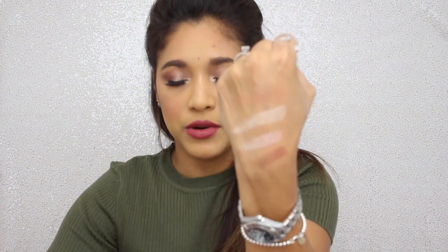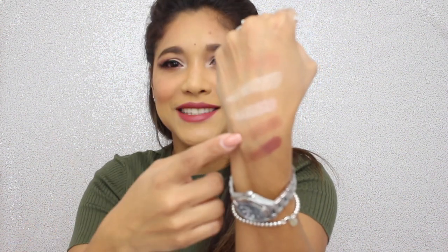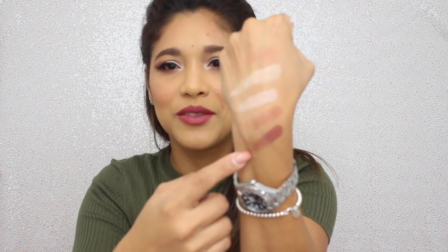This is shadow number 2, which is brown. This is 3, the small one called the outer V. And then this is gonna be your blush. So the blush is this one at top here, that one. And then the switch is gonna be just the highlighting kind of powder.